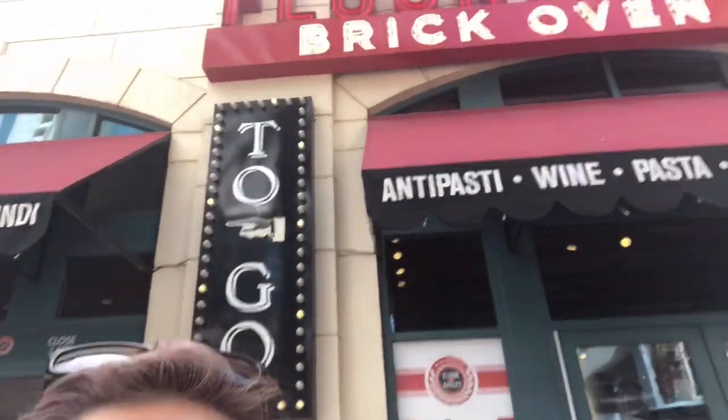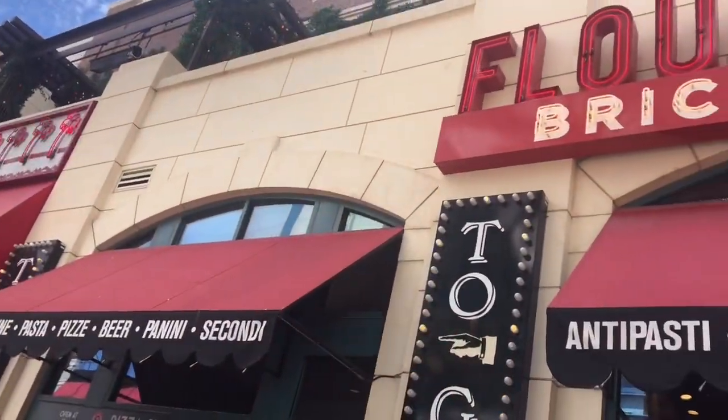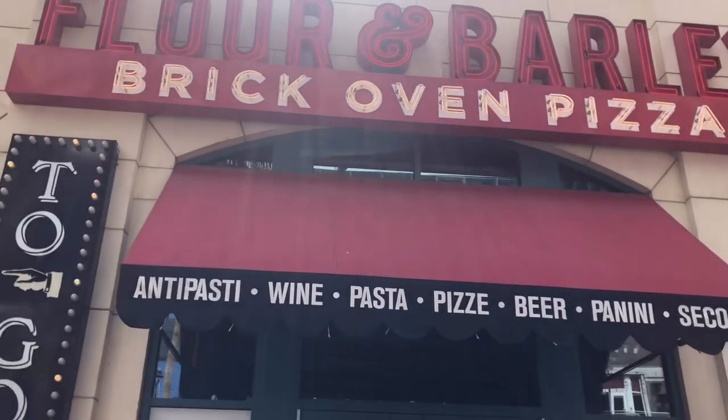All right, so we're on LINQ Blvd and we came to eat at Flour and Barley. It's a really cute area outside, and then you can see the high roller up there. Right on LINQ Blvd, Flour and Barley, get yourself some vegan pizza. Amazing, and they do also have vegan cheese, so you can get the vegan cheese. I chose to do it without the cheese, but yes, it's gonna be amazing.